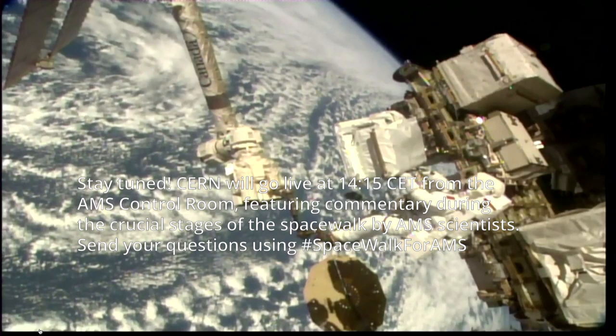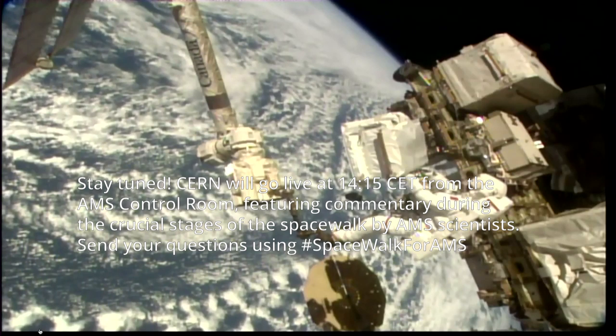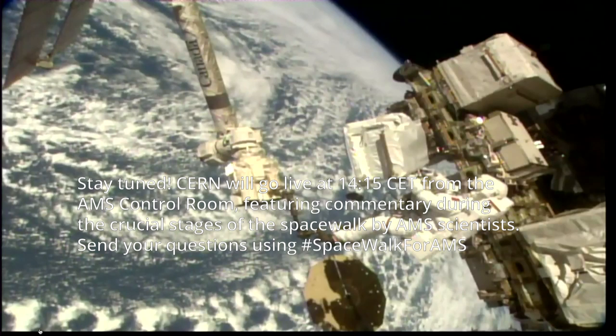First things first, they needed to move that new pump system over and work together to maneuver it to that spot where it is now. Now, with some free hands, Morgan is going to make his way back to the airlock and grab some of the tools necessary to complete the work here at the Alpha Magnetic Spectrometer.